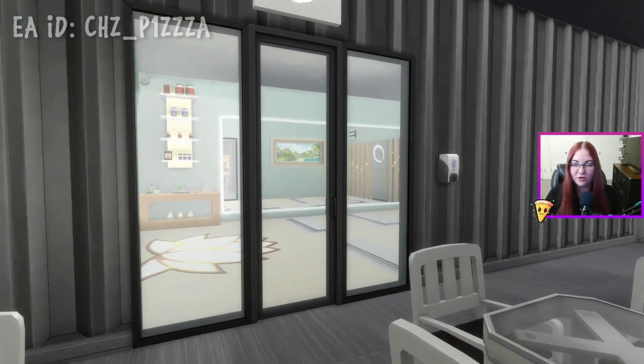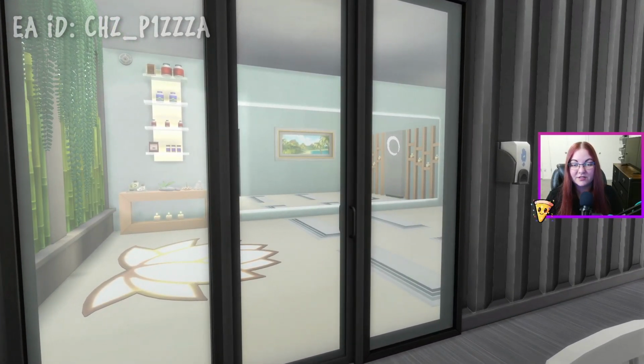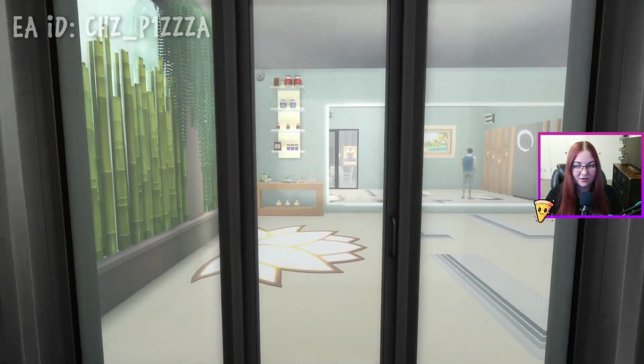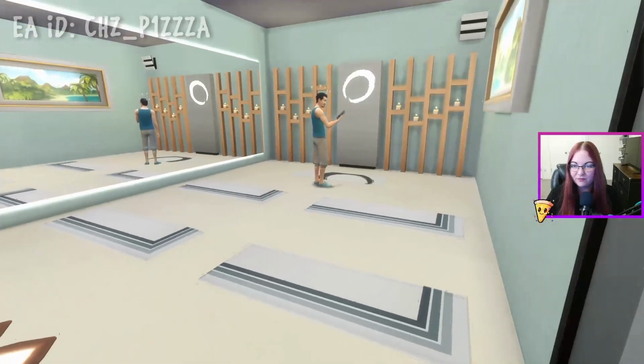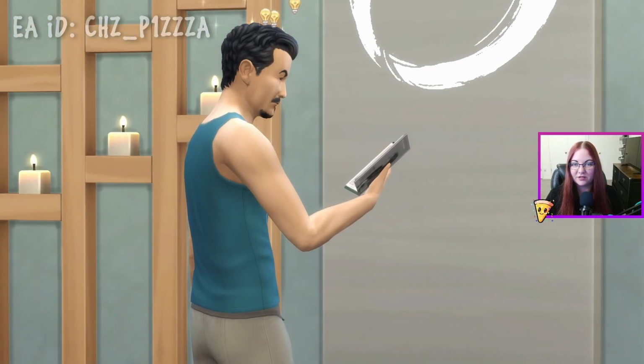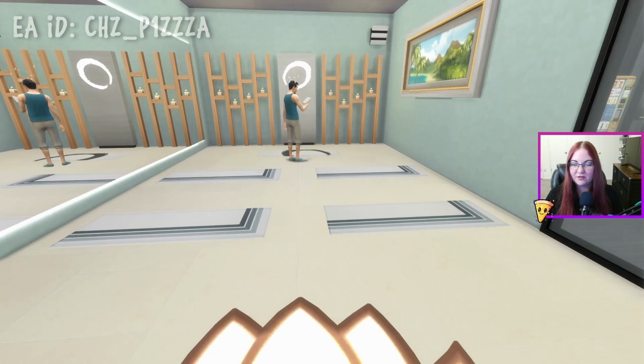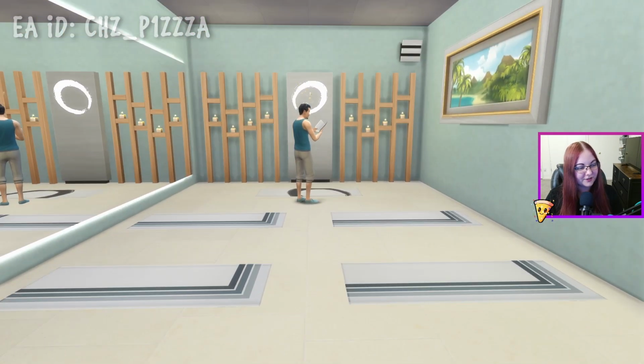And then in here for yoga classes, as soon as I loaded the lot, it said yoga classes will begin in 30 minutes, so let the instructor know if you're interested. So I'm going to say that that part works. I did not test it. But here, oh, and he was the yoga guy too, so that's perfect. So here it is. I tried to make it zen. You can hear water.